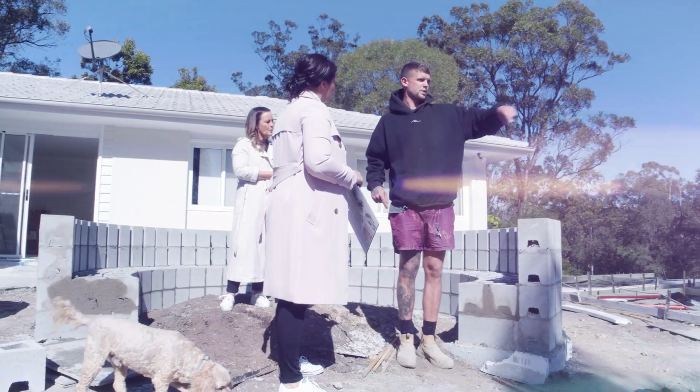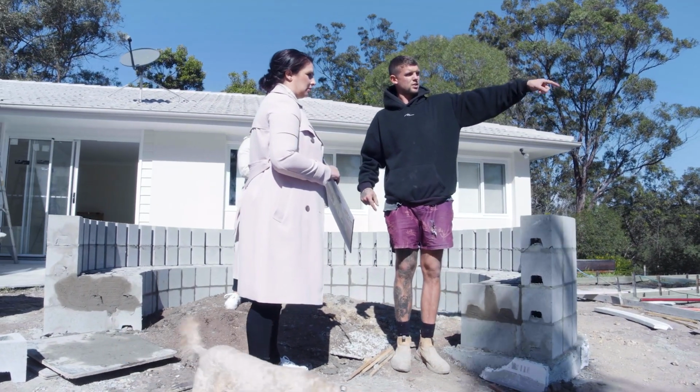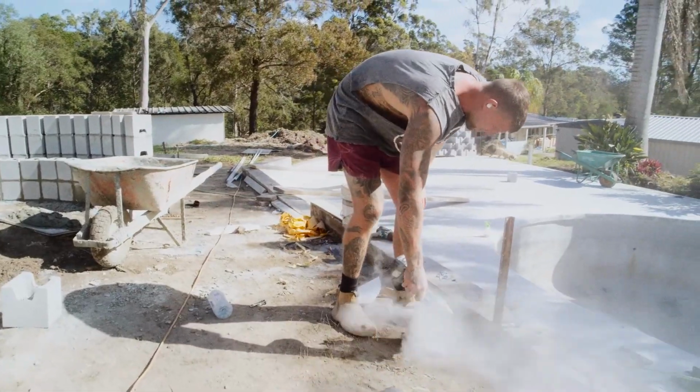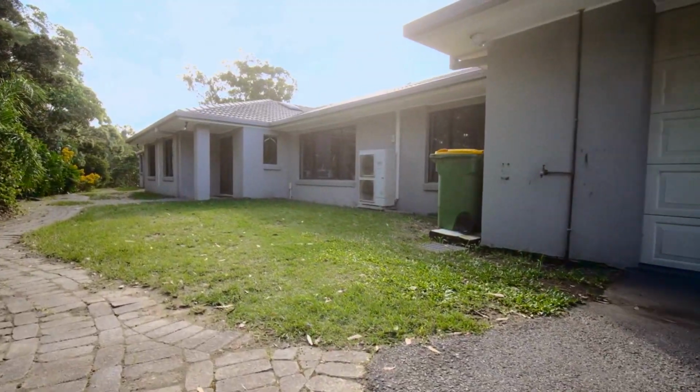There's challenges in this space. The property itself is absolutely massive. It's huge, and the pool is just a little bit like an overgrown swamp. That's going to be a challenge.